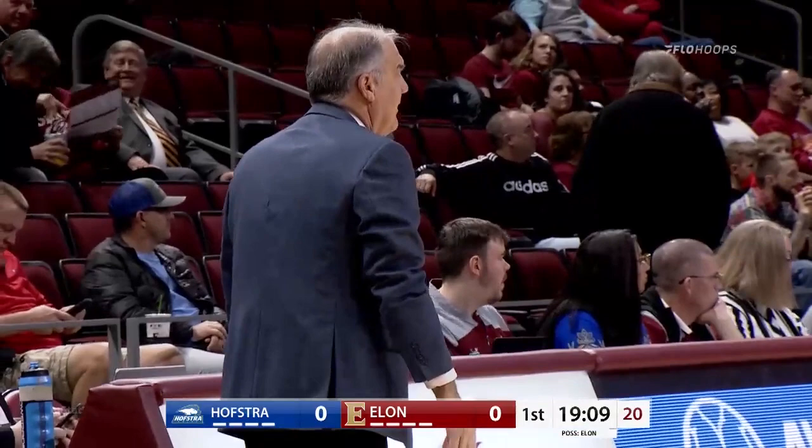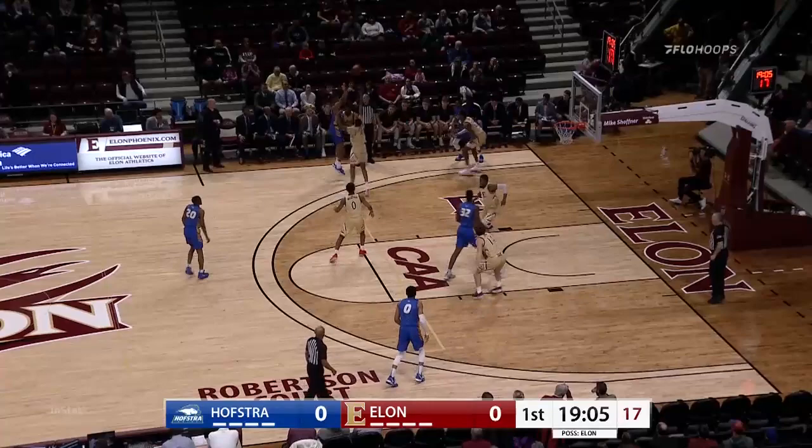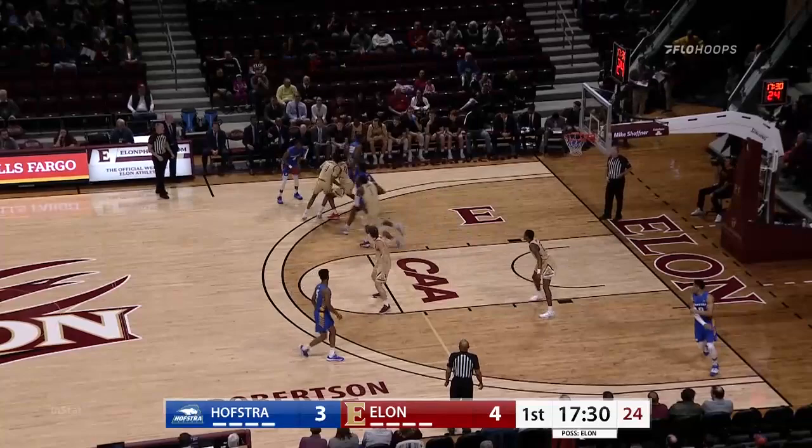As the night begins in the CAA, Coburn catching the inbounds. This is Ray with it. Top of the key to Pemberton, left wing for the three. No good. Hunter Woods with the grab. Two offensive rebounds. Had one knocked away by Coburn earlier, that time was able to corral it and put it up nicely.